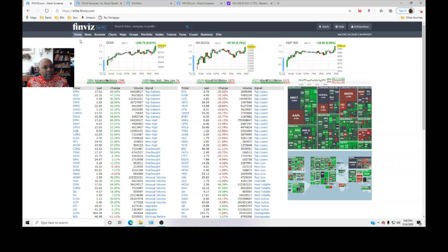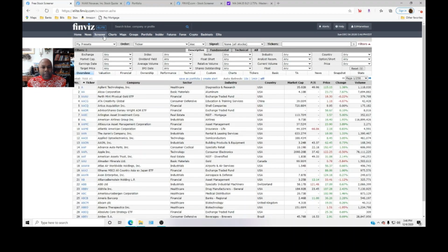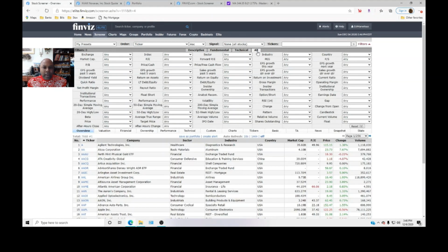So when you get to Finviz, you're on your home page. First thing you want to do is come right over here to your screener tab. You're going to hit your screener tab. Then you want to go to this tab where it says all, right here at the top, right near the middle. When you click the all tab, all it does is open up the entire page with all of your parameters and your settings for your screener. Basically, it just makes everything easier to find and easier to see. So, like I said, this is a very simple stock screen. Only has 4 different settings, 4 parameters, but it's powerful.